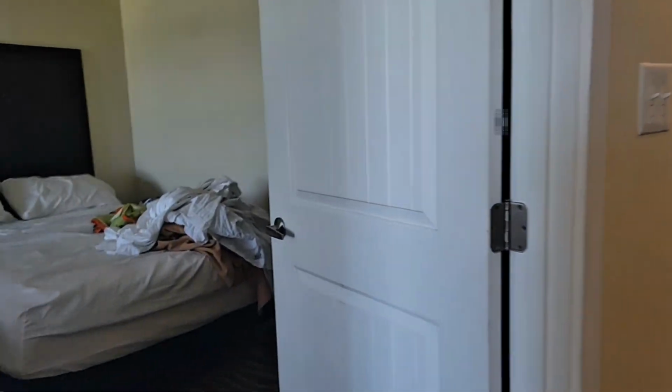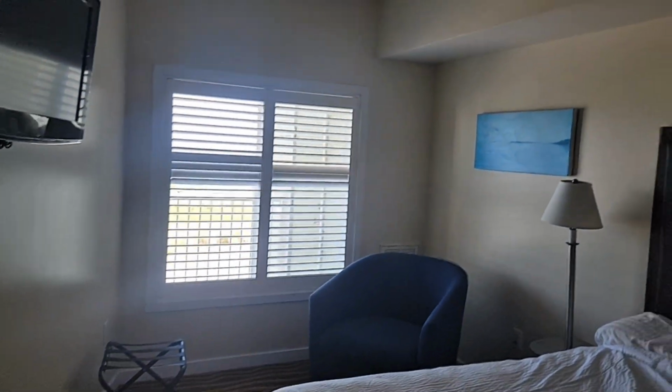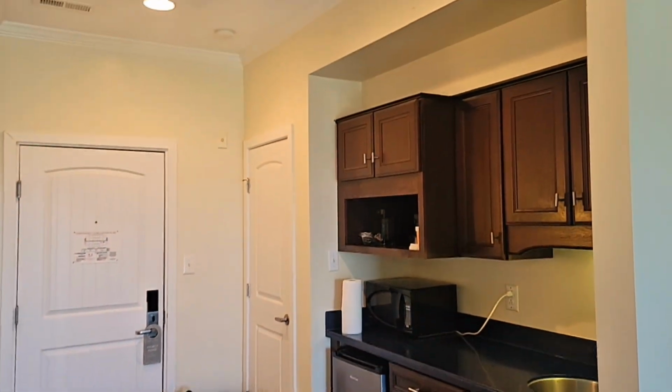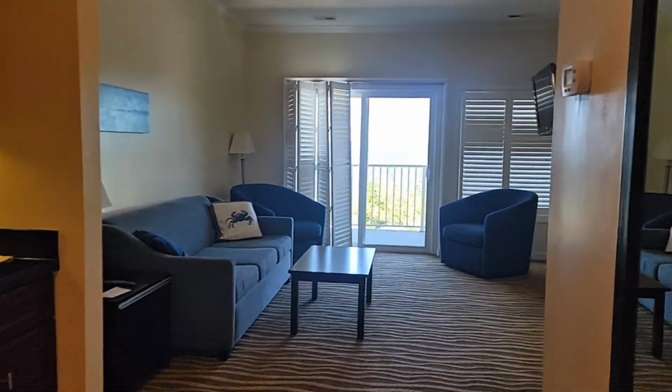I like how the bedroom is separate from the living area. You have two nice and soft beds. It's very spacious, very roomy, and very comfortable. And then you have this nice little kitchenette that has a microwave, a refrigerator, plenty of storage, and then you have the living room with a pull-out couch.